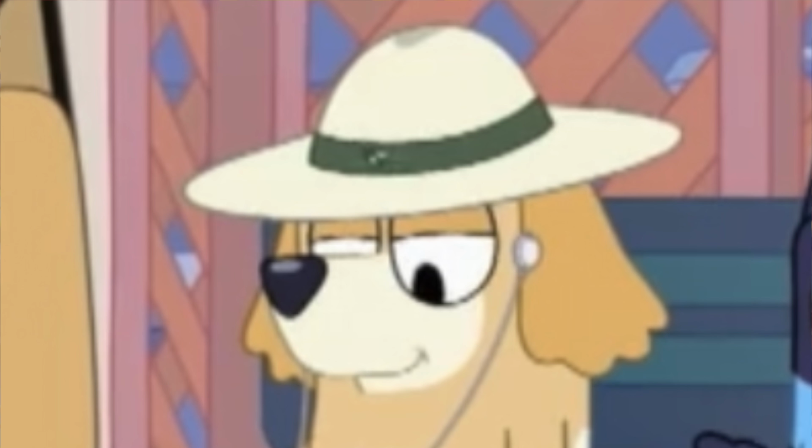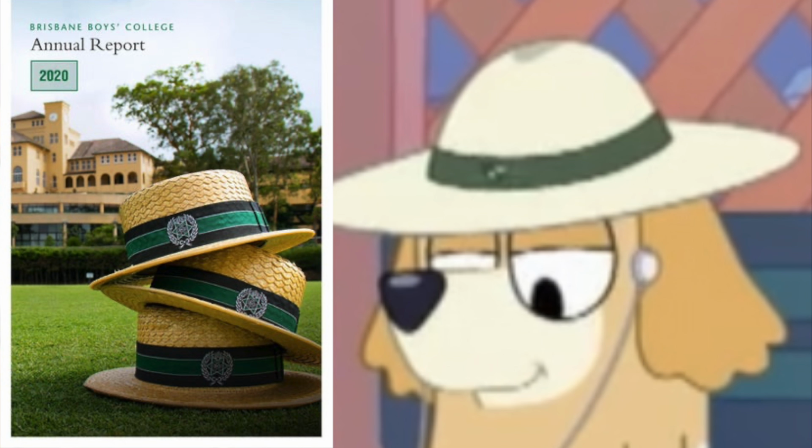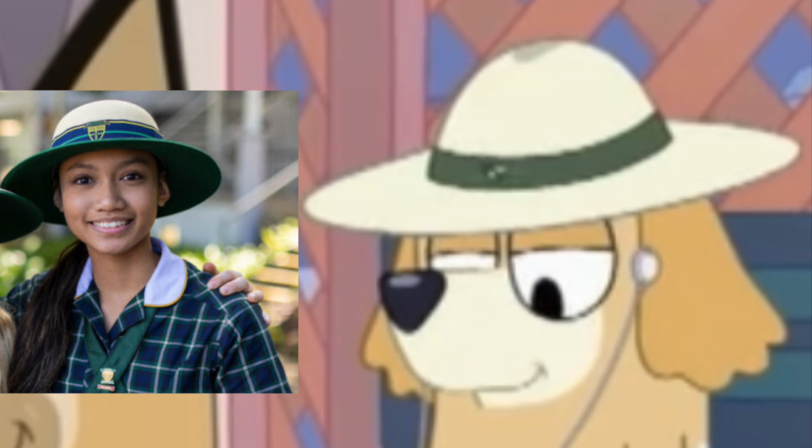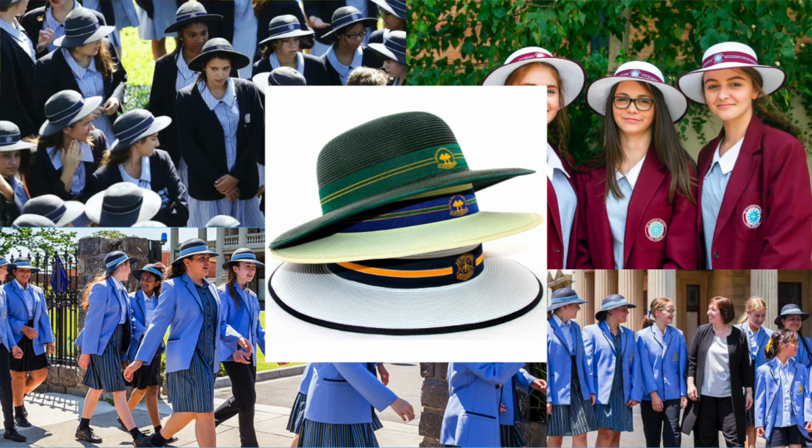So the school hat that they're wearing is white and green, which could be close to Brisbane Boys College, which of course is nearby. However, the style of hat that they're wearing is actually a girl's hat. So based on that, we know that this is a girl dog. And the colors I think are just something the Bluey team made up because the closest green colors is maybe Brigidine, but I think it's maybe they just wanted to show a very stereotypical private school girl hat. So I thought that was a cool little nod to Brisbane private schools.